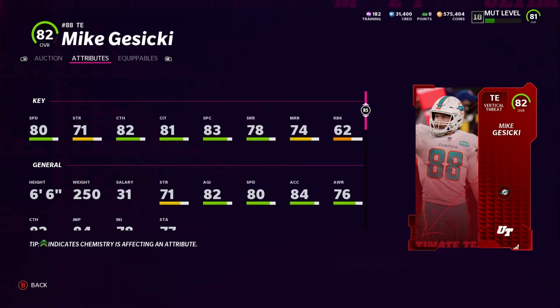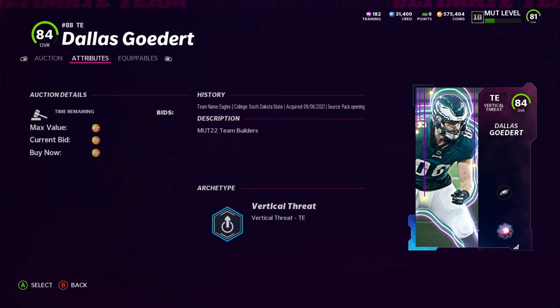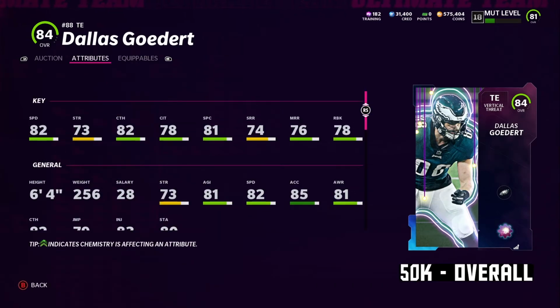And now we're going to head to 50k. Probably one of my favorite cards, looking at all of his stats, is going to be this 84 overall Dallas Goedert for under 50,000 coins for your overall best tight end. 82 speed is absolutely phenomenal. 82 catching, really good. 78 catch in traffic, 81 spectacular catch. Run blocking's at 78, which is the second highest, or close to the highest, for the best budget overall in my list, and 82 catching, which is absolutely phenomenal.